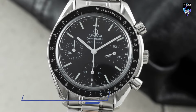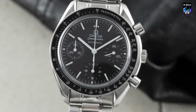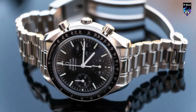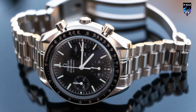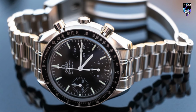The Omega Speedmaster, with its deep roots in space exploration and iconic status as the first watch on the moon, has long been a symbol of human perseverance and technological prowess. The reduced variant, introduced in the late 1980s, encapsulates the very essence of the Speedmaster lineage, but presents it in a more contemporary, compact size.